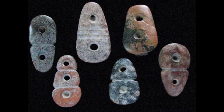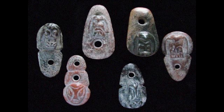And they obviously enjoyed their jade. These discs all have not been drilled right through. They're double or triple discs. And the reason they haven't been drilled right through one of the discs is because on the other side they've got another icon.